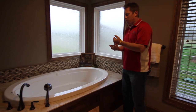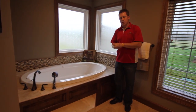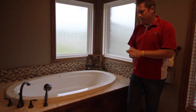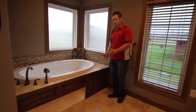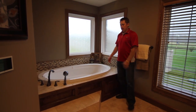Back to the Whirlpool tub. This was mainly for Mauricia, but Tyler does hope to someday be able to get into the Whirlpool and enjoy that as well. We designed it for that. We used a step for Mauricia, but then also left the other half of it out so Tyler can wheel his wheelchair right over to here and get in and out of the tub.